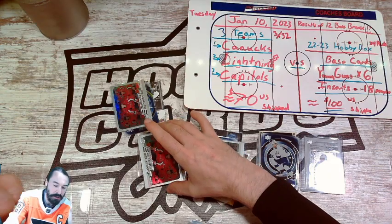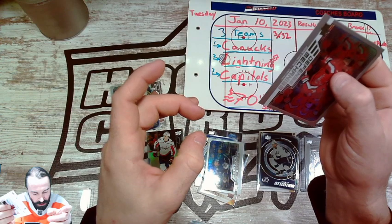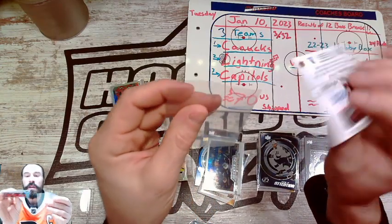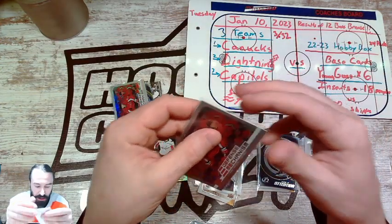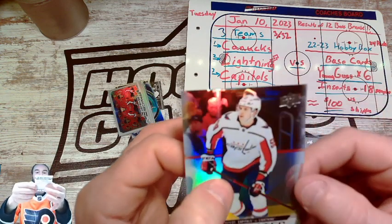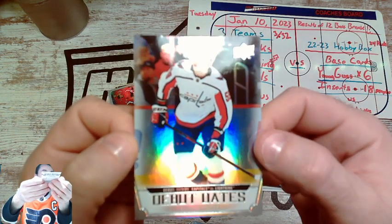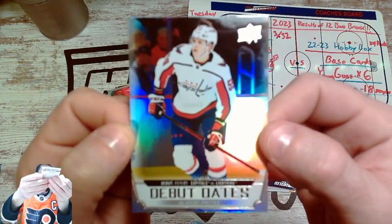Second defense mechanism. And then we're on our last card, which is debut dates of, well, it does not say who it is on the front. Capitals versus Lightning, debut dates. That's kind of confusing because I have Lightning right there as one of our teams. So there it is, the last card of the 12 box break. The box break was about 4 weeks ago.